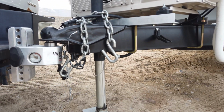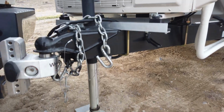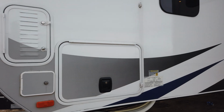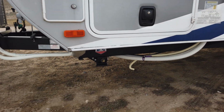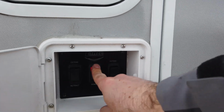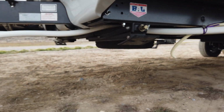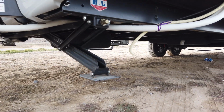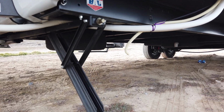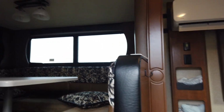Now I'm bringing up the trailer up off the truck. We're not really planning on going anywhere in the truck, but the front needs to come up to be level anyway. The next thing I need to do is put down the stabilizer jacks, and so I open up this compartment right here, turn on the power for that, and then go ahead and put the jack down. You can see this one right here is the front one. There we go.